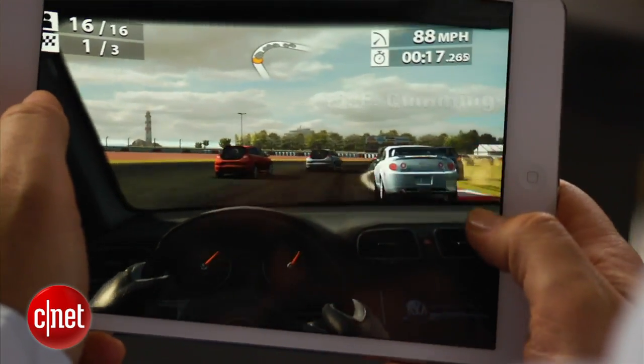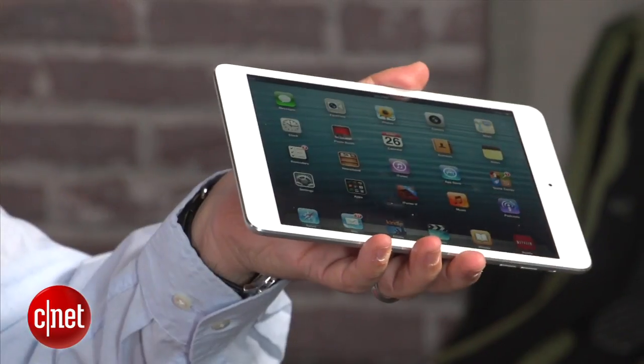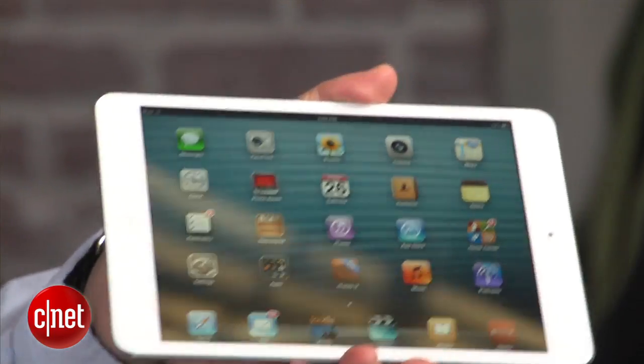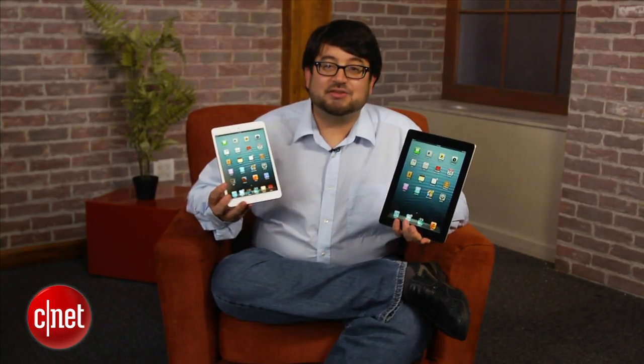On the other hand, if you want something that's more portable, something that's maybe your second iPad even, or something that's more affordable, go for the iPad mini. It's a difficult decision to make, but I think it's really about portability versus performance this time with the 2 new iPads that are on the market.